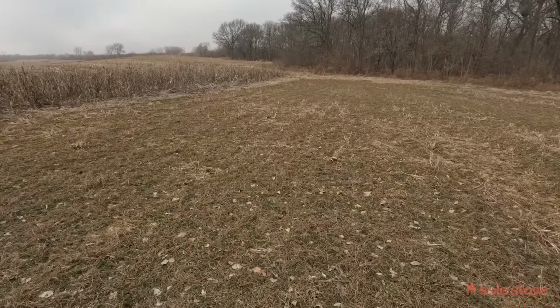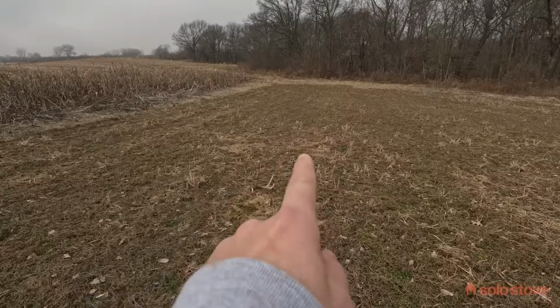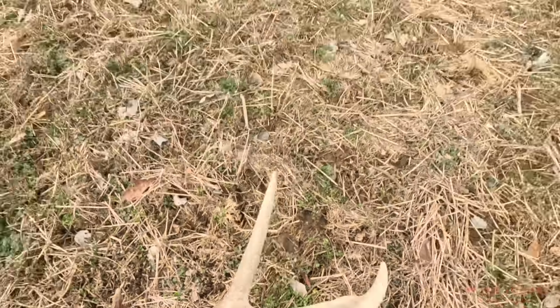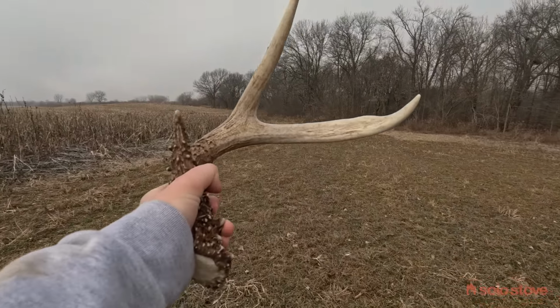Woohoo! That's what I'm talking about. Oh my gosh, I think it's another side over there. We're not a bunch of schmucks. Look at that guy. Six pointer.